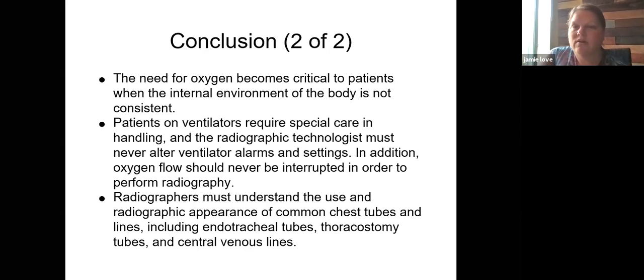And we also are going to make sure we know oxygen. We can't take it on and off; we're not supposed to without the doctor or nurse doing it for us. If they're on oxygen when we pick them up from a room, we keep them on it the whole time throughout the transport.